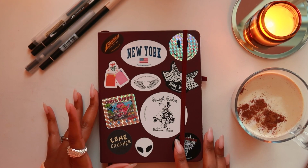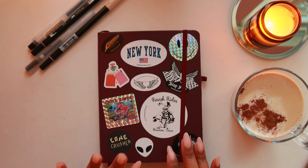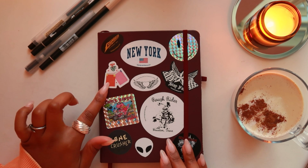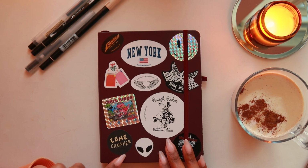So without further ado, we're just going to go ahead and set the vibe and get straight into my journal. As you can tell, I just have a couple of stickers on here. The majority of these are from Brandy Melville from years ago that I've just been trying to get rid of, but I'm pretty sure this one is Book of the Month. And this one is from Ginny's Ice Cream. I don't know if that's all over or just a Texas thing, but they have really good ice cream, and I thought this sticker was super cute.